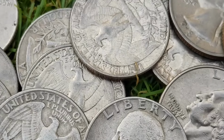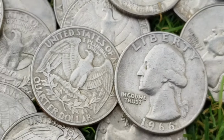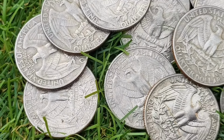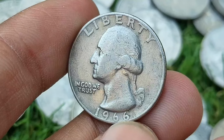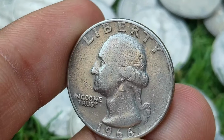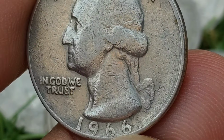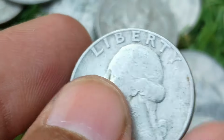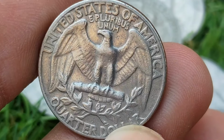History. To understand why certain 1966 quarters are so valuable, we have to step back in time to one of the most disruptive moments in U.S. coinage history: the silver crisis and a major change in 1965. Before 1965, U.S. quarters were made of 90% silver. But by the early 1960s, silver prices were rising rapidly. People started hoarding coins, fearing the government would remove silver from circulating coinage.